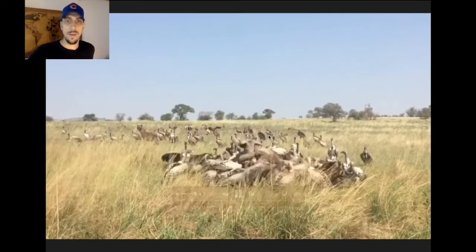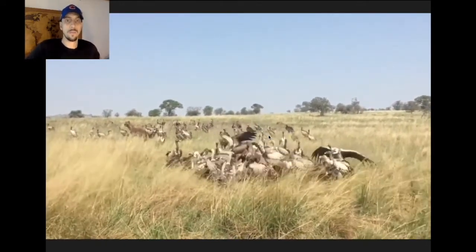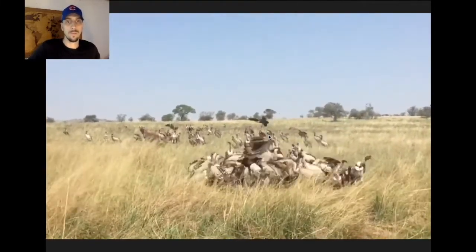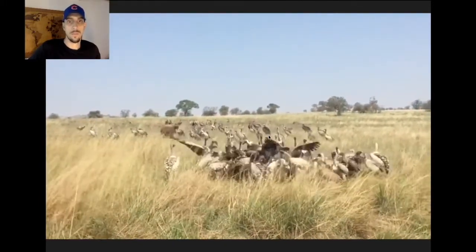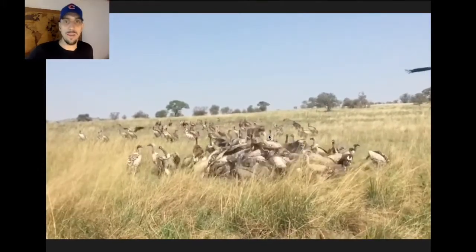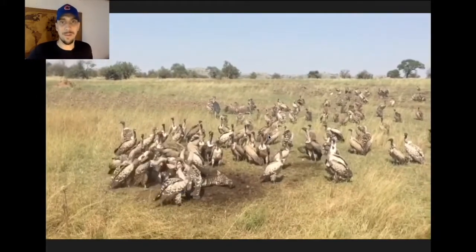And you can see, they climb onto each other's backs and they batter each other and push each other out of the way. It's just ruthless.